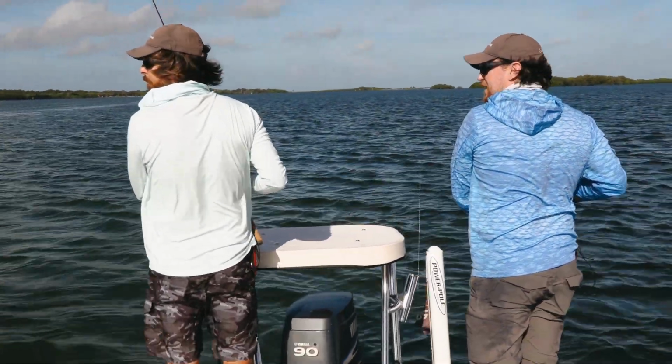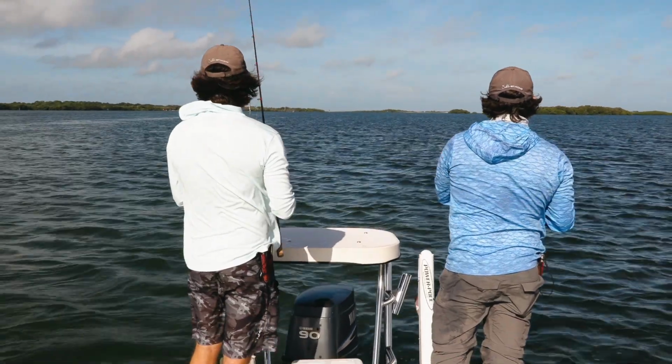What was that? Some thunder in the background, or a gunshot or thunder.